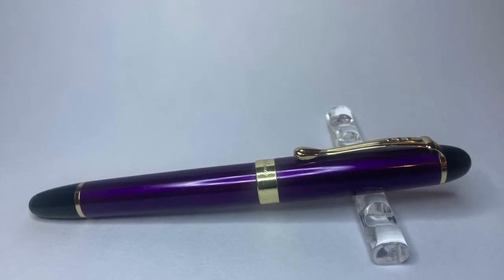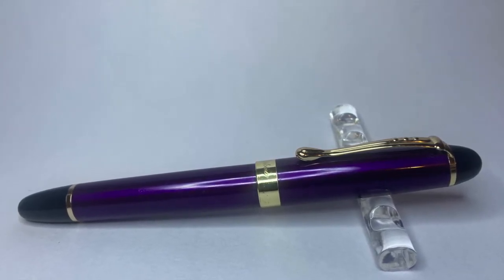So it gave you great options, and it was a standard international cartridge converter, so when I traveled a little bit I just put cartridges in it, all that kind of thing. So the X450 model, not this particular one, but the model in general, was right up there in my use.